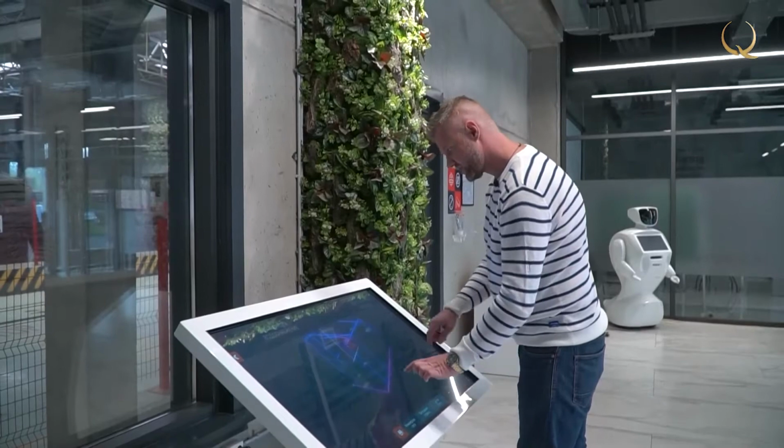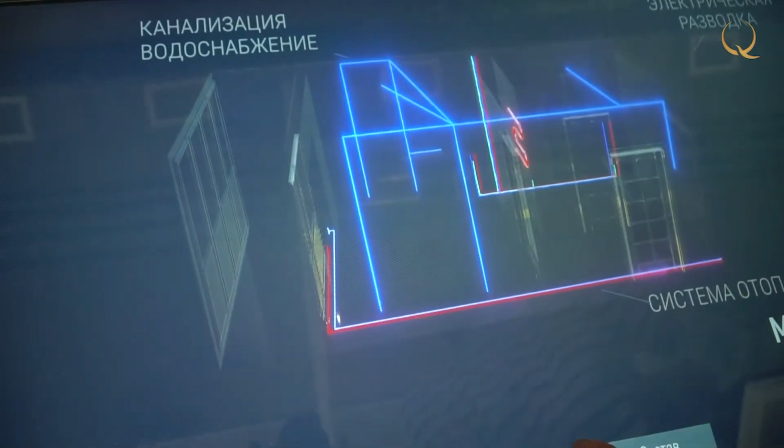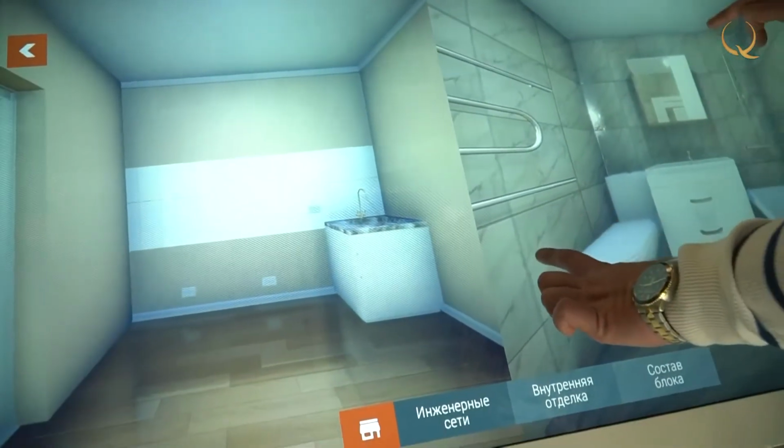Also, one can see the composition of every block, what it consists from. Now, let's find out more about all this.